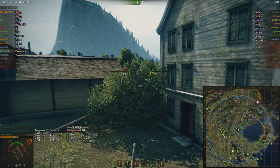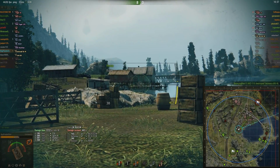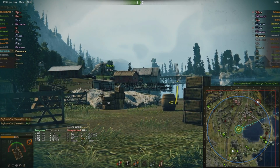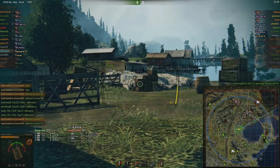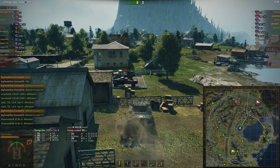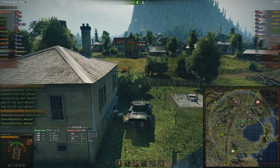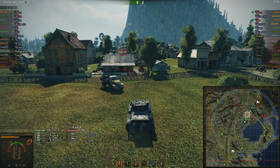So now I'm waiting here, trying to get some spotting through the bush. I'm very aware of the Stora Emil. He can one-shot me all day long. So I'm thinking, yeah, okay. So I call for help and signal the Stora Emil. And the KV-3 says, okay. And also I think the RT does shortly afterwards as well. Or maybe I was imagining it. There's a Stora Emil. Quickly get behind the house.